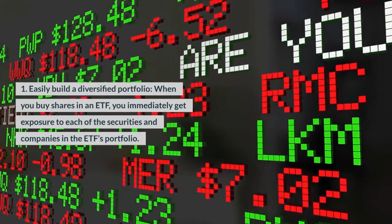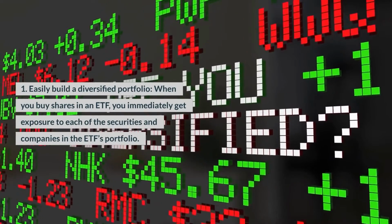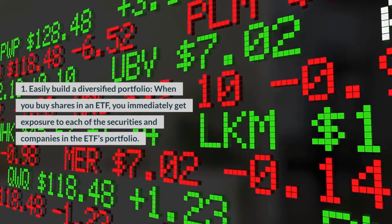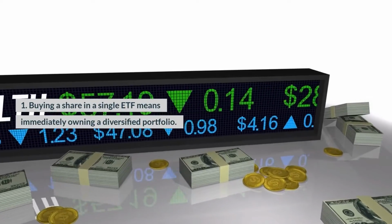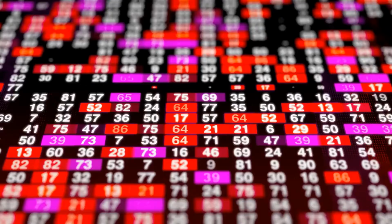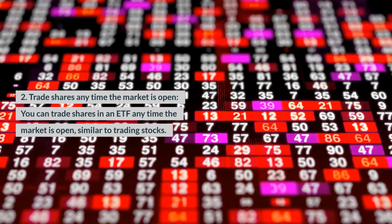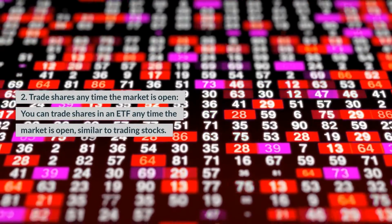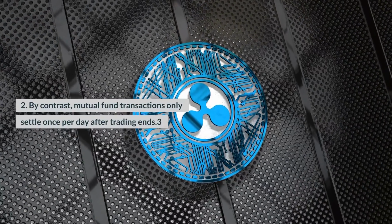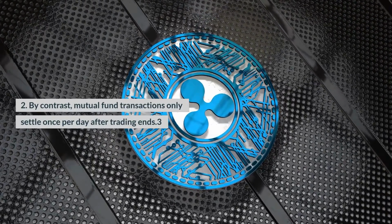Pros explained. 1. Easily build a diversified portfolio. When you buy shares in an ETF, you immediately get exposure to each of the securities and companies in the ETF's portfolio. Buying a share in a single ETF means immediately owning a diversified portfolio. 2. Trade shares anytime the market is open. You can trade shares in an ETF anytime the market is open, similar to trading stocks. By contrast, mutual fund transactions only settle once per day after trading ends.